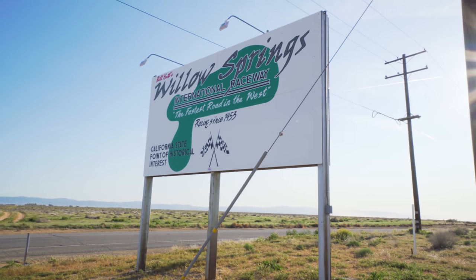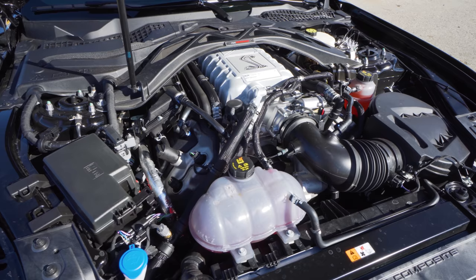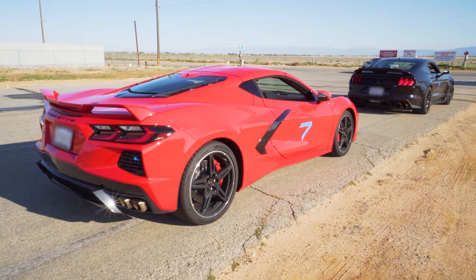I know you're thinking, this comparison is kind of crazy because one car is front engine, the other one is mid-engine, one is supercharged with 760 horsepower, the other one is naturally aspirated with 495. They couldn't be any more different, right? However, think of it this way.